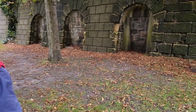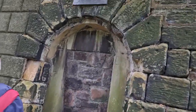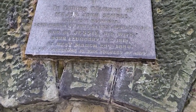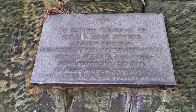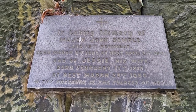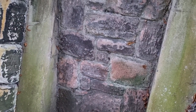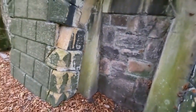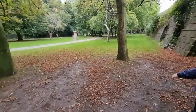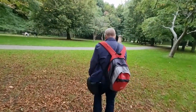Let's flick to that. The tomb of Major John Semple and Jessie, his wife. Can't read that, so you'll have to maybe pause the video and have a look. But yeah, wow. Flick back to wide angle. As you notice, I sussed it all out, and George just walked across there just then. I know, yeah. Yeah, look.